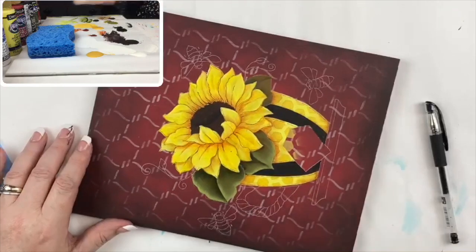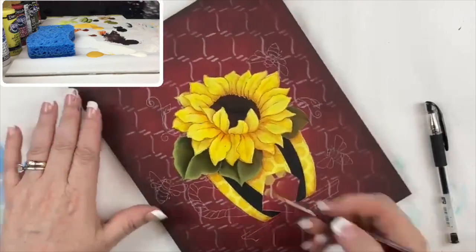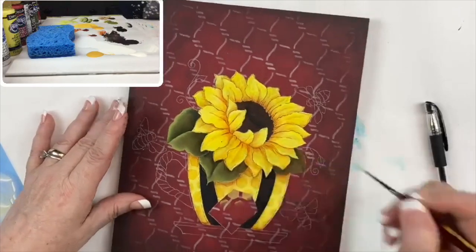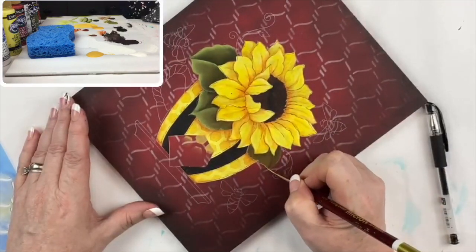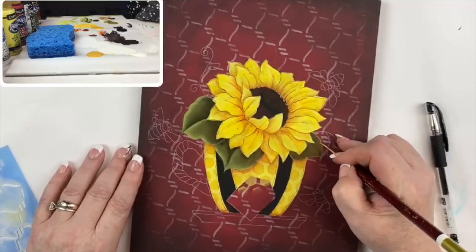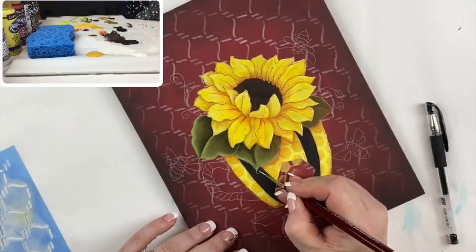So if you're not happy with edges on something, if it's not as crisp and as clean as you would like, then go ahead and use that sketchy line. It hides a multitude of sins. It helps make things look a little bit softer. And it does make things look a little prettier too. Just like that. I also like adding little curlicues to the ends of my leaves too. Just like that.